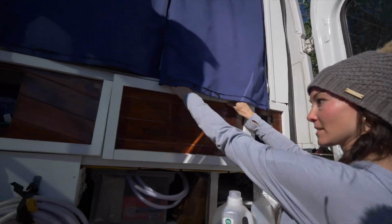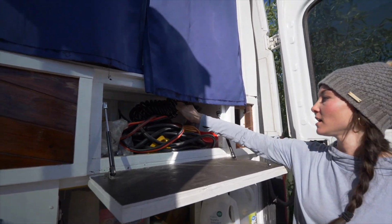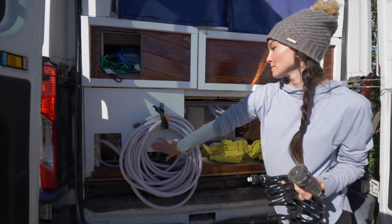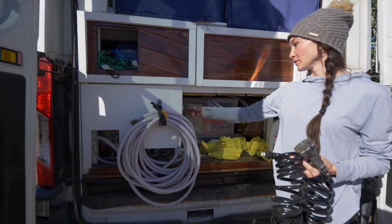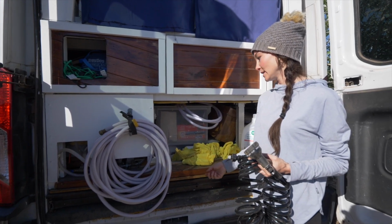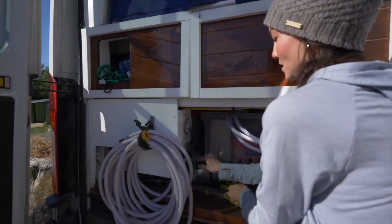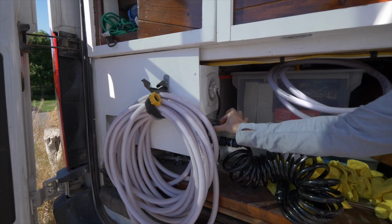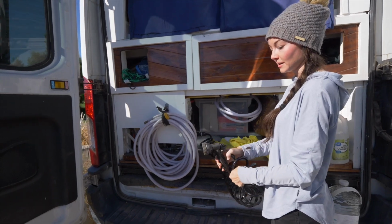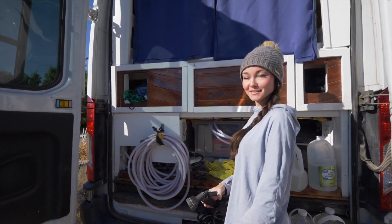This pulls down, also on hinges, just the other way. Got my outdoor shower. So this is where the 40-gallon water tank lives. Can't really see it from here, but it goes all the way back. Fill it up from here, use these hoses, either the 50-foot or the 10-foot, whichever we need, and show you how the shower works. Just plug it in here and turn it on. Got a few settings on here, and I can shower myself or clean something dirty outside.